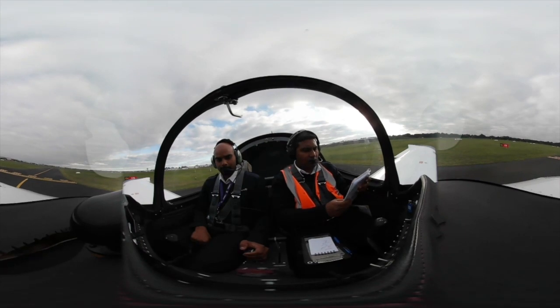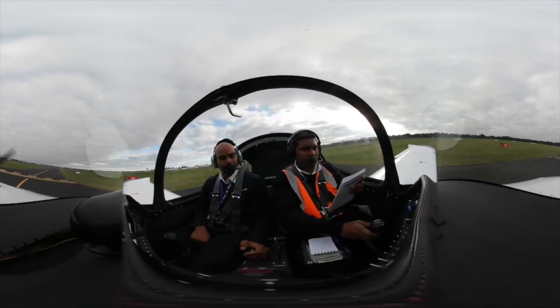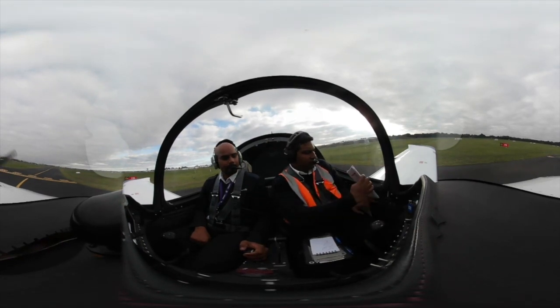Okay. Trim check. Sierra Oscar, clear to land. Clear to land, Sierra Oscar. Yep, trim check. Pitot heat. It's not on this aircraft. Right. Hatches and harness are secured. Okay. Cool. Lineup checklist complete.